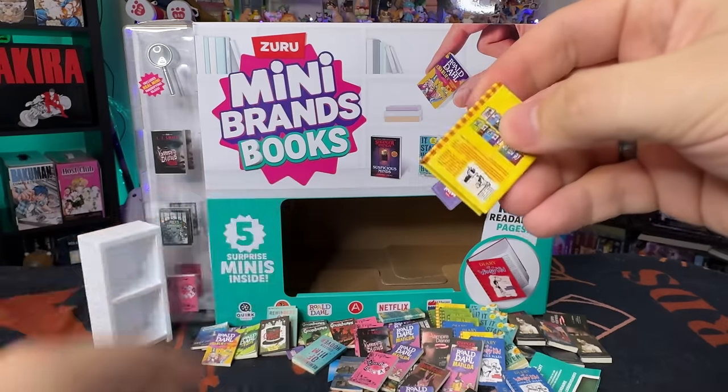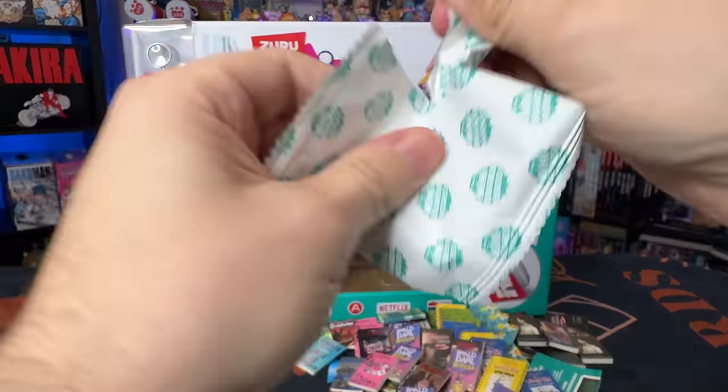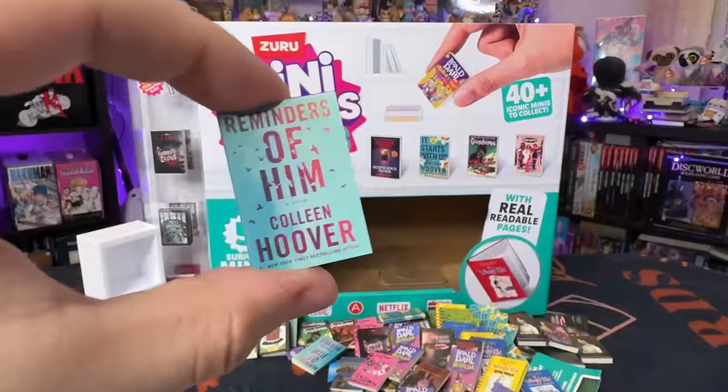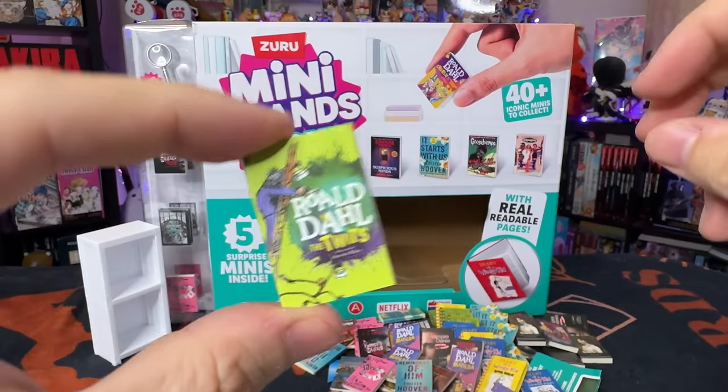All right, first one is a Wimpy Kid. Next one is probably Colleen Hoover. It is, it is, it is. And last one is probably the other Colleen Hoover book. Oh, no, it's Twits. We only have one of these, so that's fine.